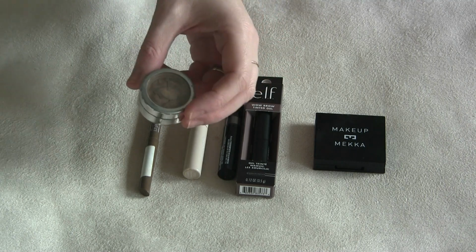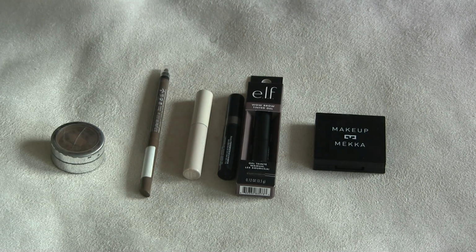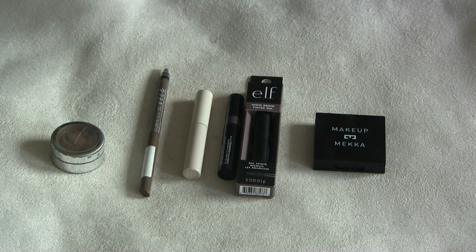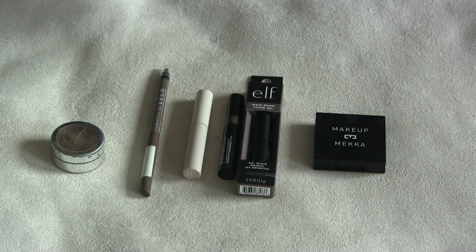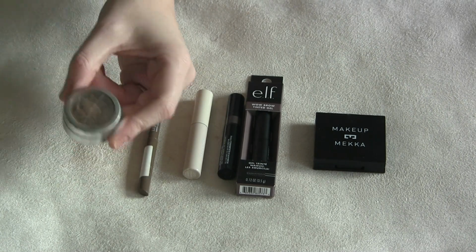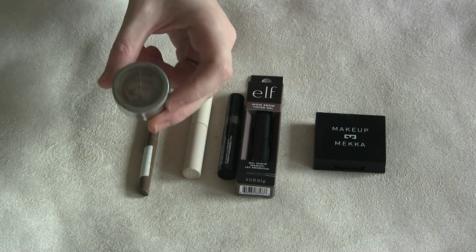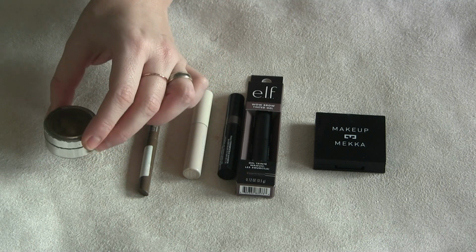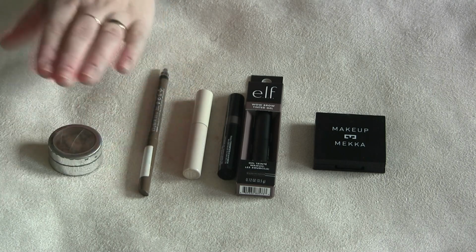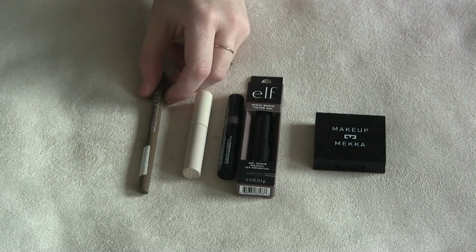I'm just not going to bother repressing it because this is by far the oldest makeup product in my collection. I believe it's from 2014. So it's okay to let this one go, but this has been my favorite brow product forever. It's the Jordana brow powder in light ash brown. It was beautiful. So sad about it. I loved it so much.